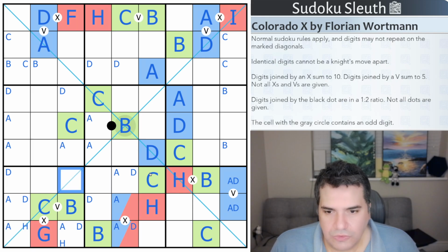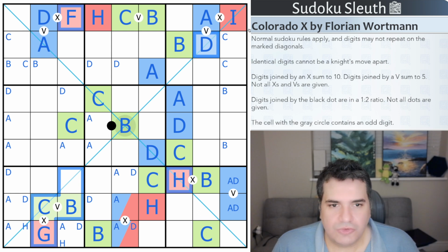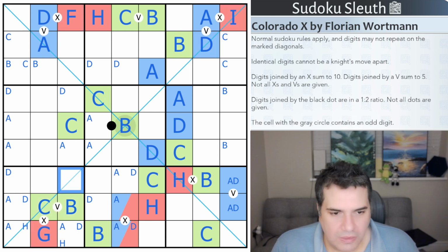So the diagonals interest me, like this spot in particular, because we know it's not A. We've proven it breaks box 5, not on the diagonal, not the anti-knight move. So that's not A, it's not B, it's not C, it's not D, it's not F, it's not G, it's not H, and it's not I. It is in fact our last letter, the E.